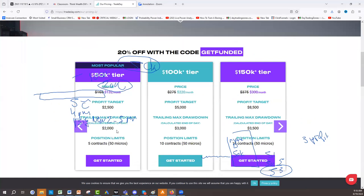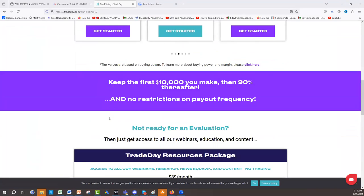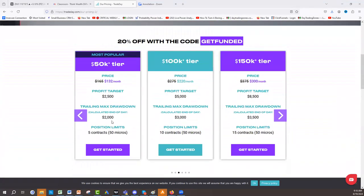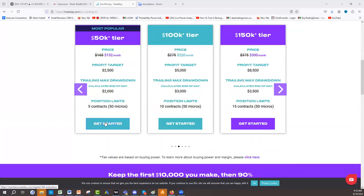Yeah, look here. This is $2,500 on this particular firm. That's the profit target. And they want a consistency rule, but they don't really explain it. Do they have a consistency rule? I'm not sure if they do. That's kind of what pissed me off, when they hide it like this.